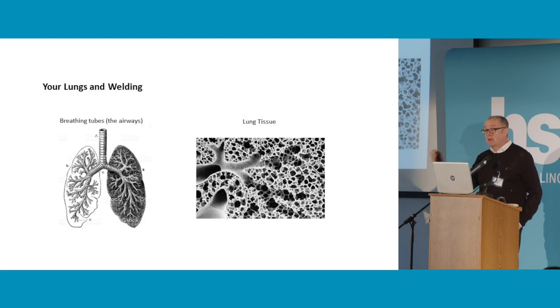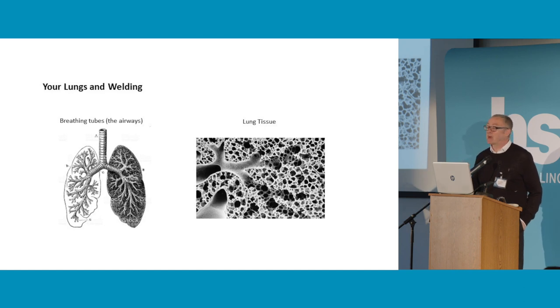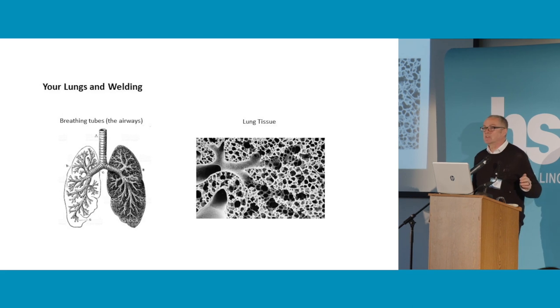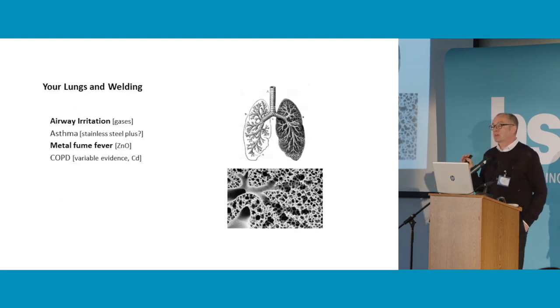And the final part of this talk will be running through some examples. And it will be of no surprise to you that it affects not only the breathing tubes that we've seen already in the cadaveric cast, but also the lung tissue itself. Welding fume has got this ability to attack not just the breathing tubes, but also the actual tissue, the alveoli, that we've already seen some beautiful, beautiful images of. So the first four that I'm going to talk about are very brief. I'm not really going to say much at all about the second and fourth, other than to give a sentence to each now.